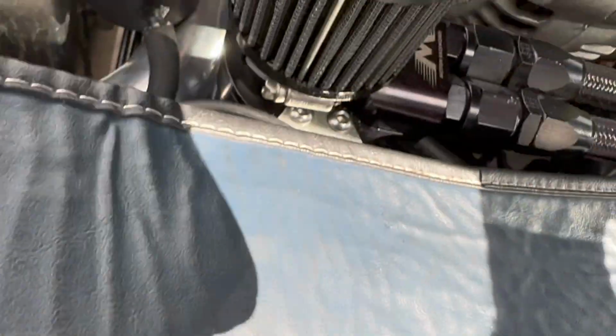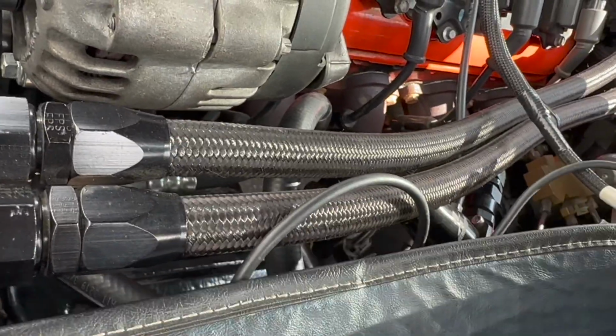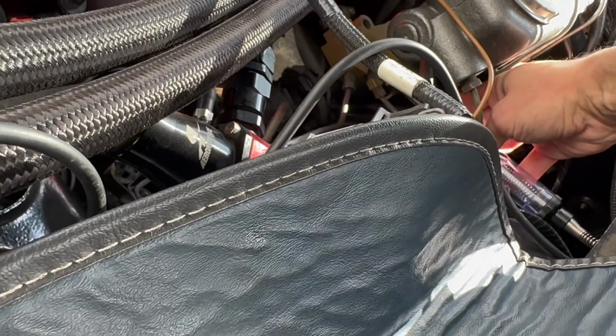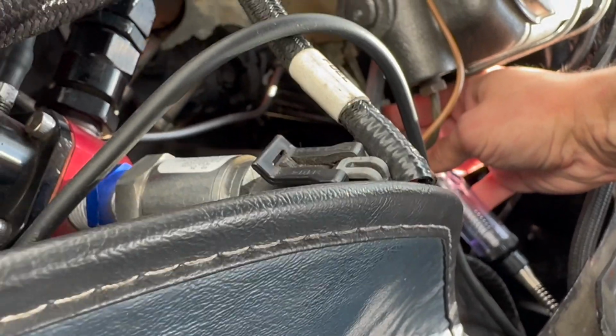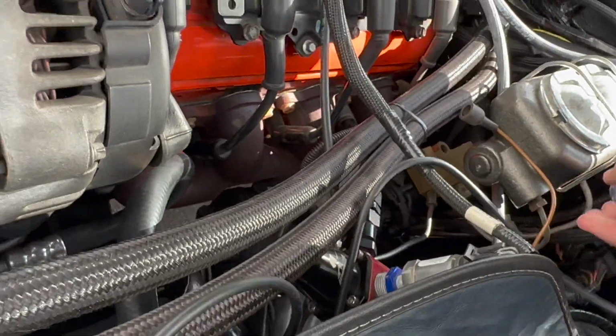Unfortunately, it wasn't that easy. Still no brakes. I'll keep on checking. Light did not come back on. I don't get it. I don't get it.